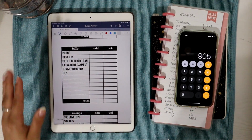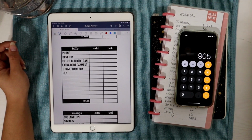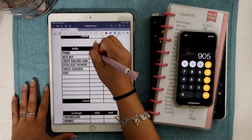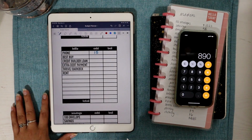So now for my bills. My phone bill, I do already have an entire month's worth because I didn't have to pay my mom for the month of March. But we are still going to get ahead, and I'm going to add $15 into phone bill. So I pay $50 a month, but we'll put $15 this week.